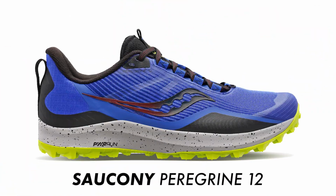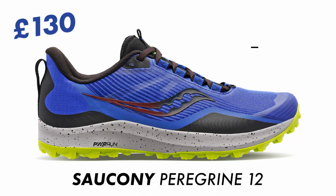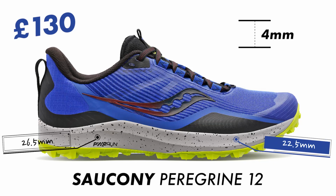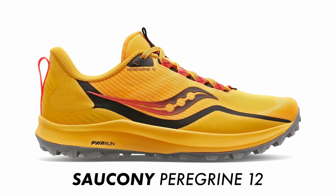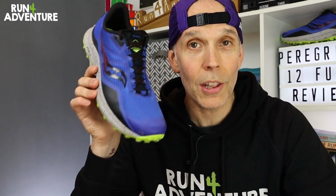So the Peregrine 12 now retails for £130 here in the UK. Weight-wise, it comes in at 290 grams in a men's UK 9.5. It still runs off the same 4mm heel offset, so you've got 26.5mm on the heel and 22.5mm under your forefoot. It is available in 2 different colorways for men and for women. And when it comes down to sizing, I would say it's true to size with average width in the toe box.